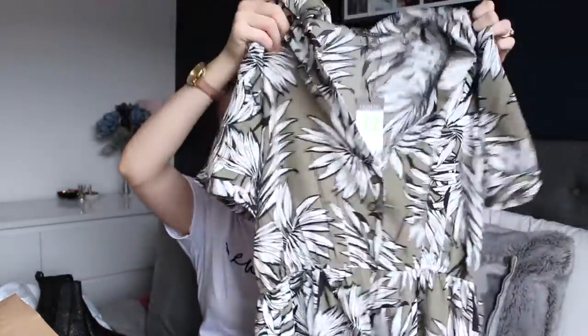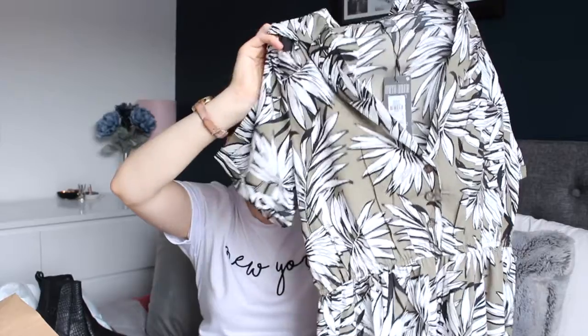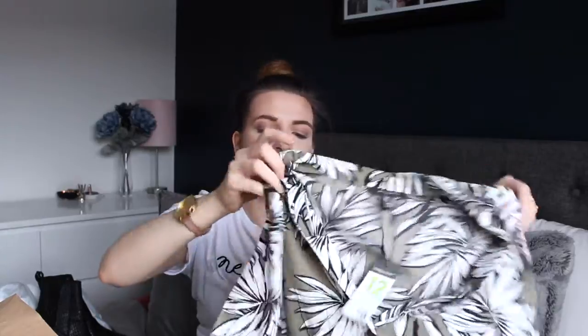So it's again khaki. I'm really into that colour at the moment, and it is this safari style print with the big leaf detailing on. It's got a collar around here, so the top half is like a shirt style, and then it's interesting at the waist with some elastic, and then it just goes down to some little mini short detailing here, so it's quite a short play suit. I got it in a size 12 and it was true to size.